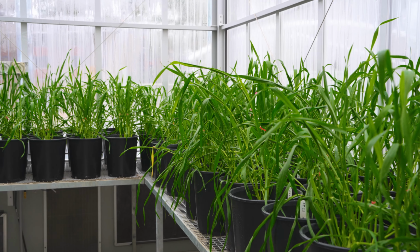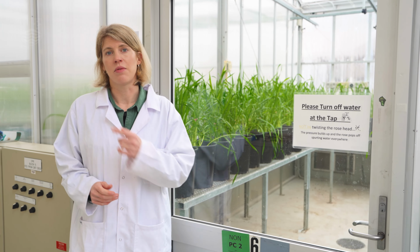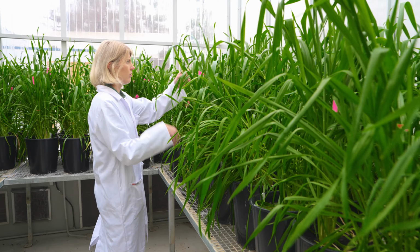And now we'll go over and look at the control plants. So here in this grow room, we have wheat plants grown under 400 ppm, which corresponds to ambient CO2 conditions. And you can see that those plants are shorter and not as far developed as the plants that we just looked at. This facility here, with its capability to modulate CO2 conditions in the different rooms, offers us an opportunity to study how plants will behave under future climates.